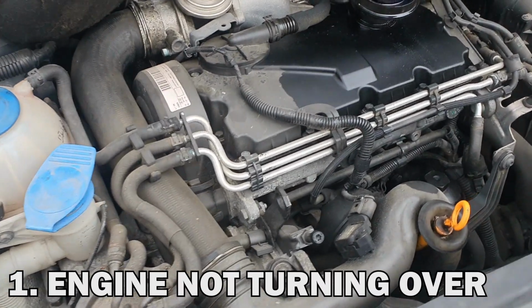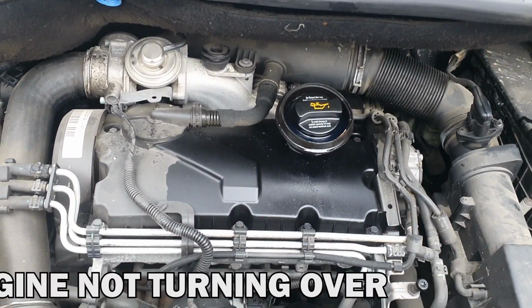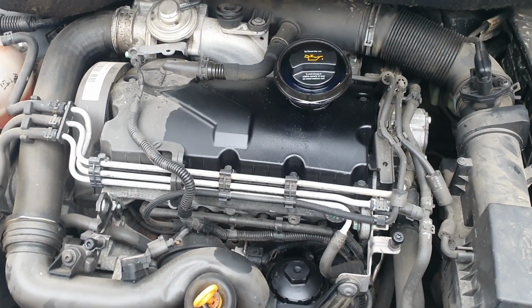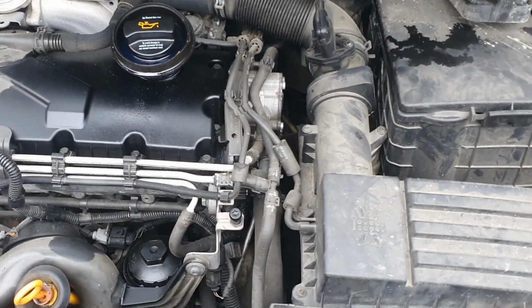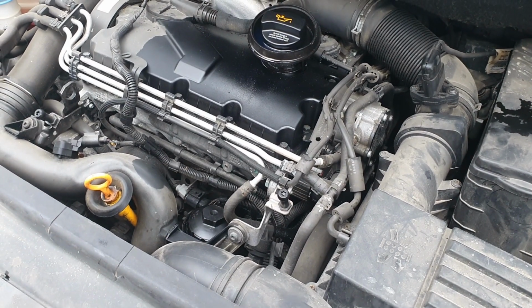The first symptom of a bad starter motor is the engine not turning over. If your engine won't turn over, it could be because of a bad starter motor. The starter motor is responsible for turning the engine over when you turn the key in the ignition. If it's not working properly, the engine won't start.